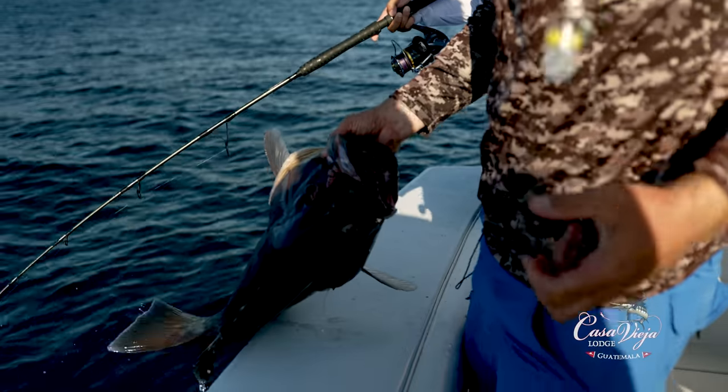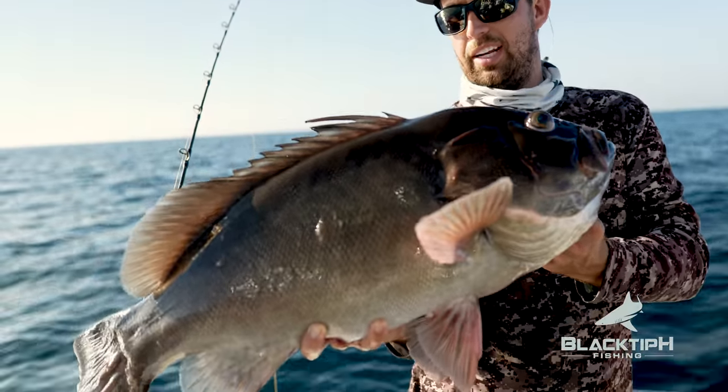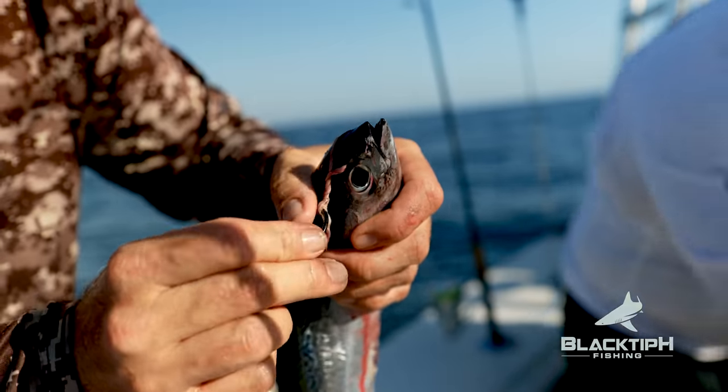Oh yeah, hey buddy, how you doing? Did you eat my bait? You ate my bait, didn't you? We used a bridled up bonito. I'm gonna bridle one up right now. I'm gonna show you how to redo that. Put this guy in the box. He's not as big as the last one, but there's a much bigger one down there. We just lost one, so right there.